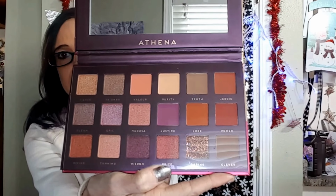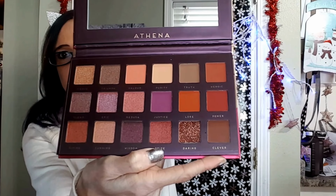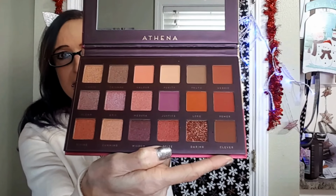And then I got the Athena palette, and both of these palettes are by Bad Habit, and they are dupes. Excuse my yucky nails. I'm terribly sorry. I had the flu, like I said, and just no time. So I'm going to be working on these bad boys this weekend. Anyways, moving on. Isn't this a beautiful palette? I love it. And I can't wait to swatch this one either.